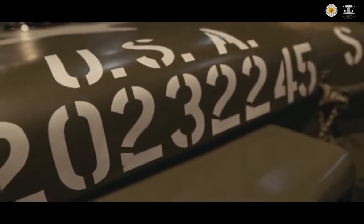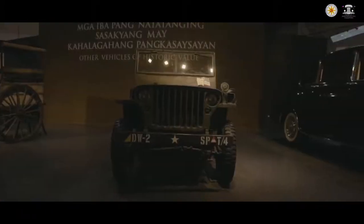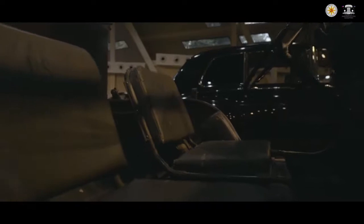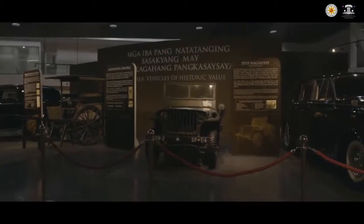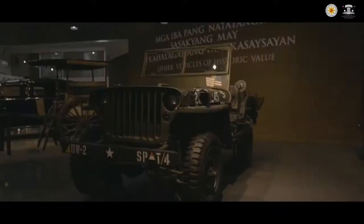Besides the Defense Secretary, the jeep also counts General Douglas MacArthur as one of its previous owners, who would later give it as a gift to Magsaysay. Thankfully, this is one of the few Willys not converted into public utility jeepneys after the departure of American troops. In fact, it still bears many of its military accoutrements such as the gas can and shovel most World War II service cars had, along with a collapsible radio antenna.